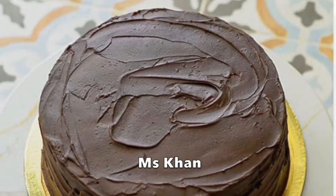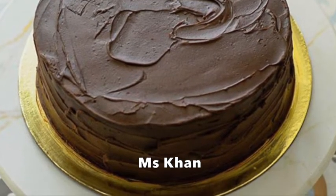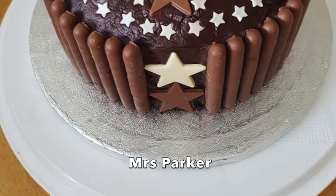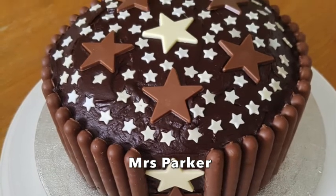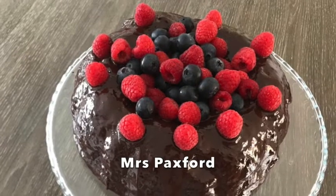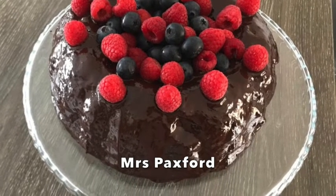First up, we have Miss Khan's chocolate cake, simple yet elegant, plated delicately on a golden dish. Next we have Mrs. Parker's spectacular chocolate masterpiece, decorated with an array of different coloured stars. Next, Mrs. Paxford's chocolate cake with a beautiful chocolate glaze covered with fresh raspberries and blueberries.